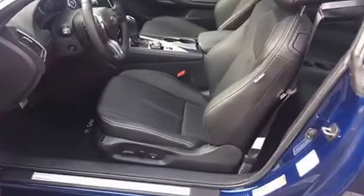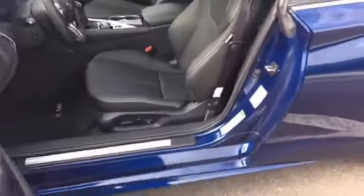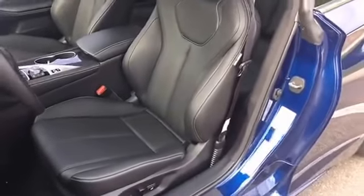The seats are very supportive. But like I said, this is an oddly packaged car. It's missing a few things just to keep the price low, but it does have the bigger engine.